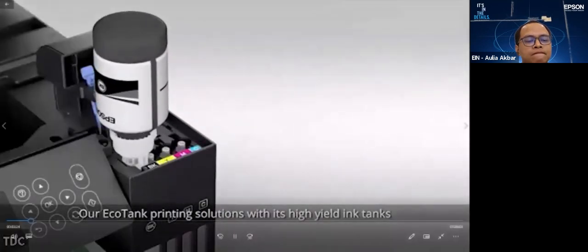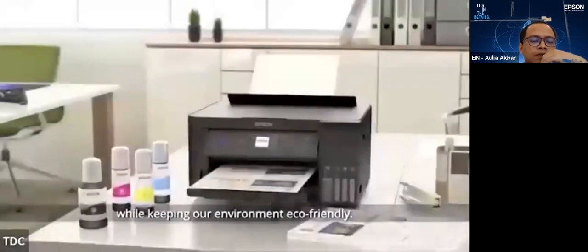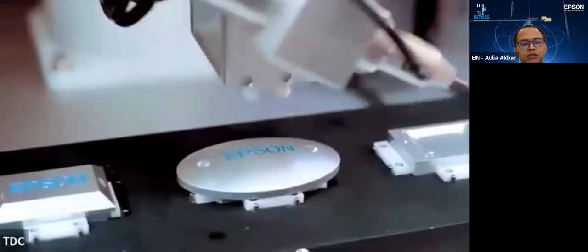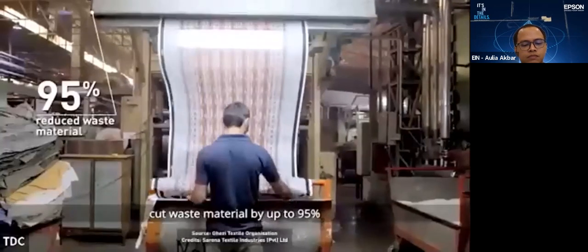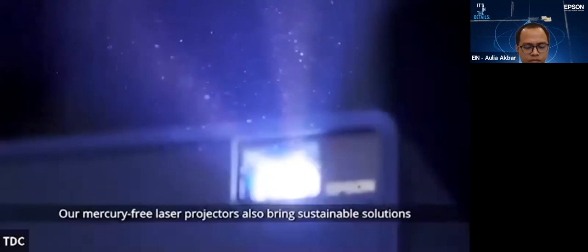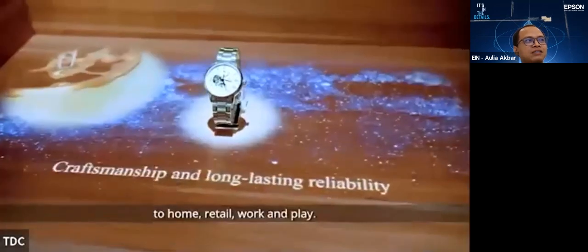Our EcoTank printing solutions with its high-yield ink tanks make saving the earth easy and affordable for you while keeping our environment eco-friendly. With reliable robotics solutions, companies can maintain efficiency while ensuring sustainability in labor-intensive industries. EPSON's advanced digital textile printing solutions help textile manufacturers cut waste material by up to 95% and reduce water usage by 60%. Our mercury-free laser projectors also bring sustainable solutions to home, retail, work, and play, together making the world a better place with you.